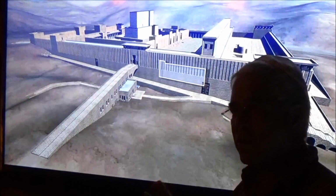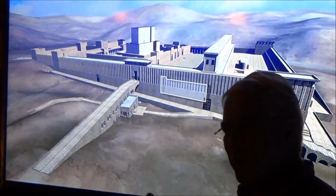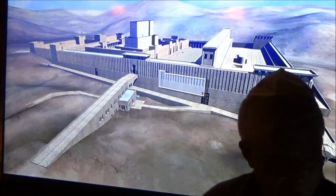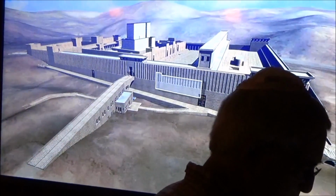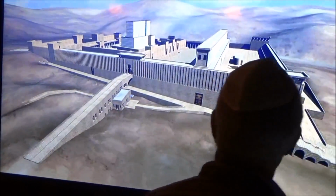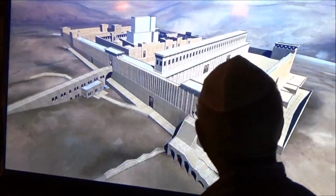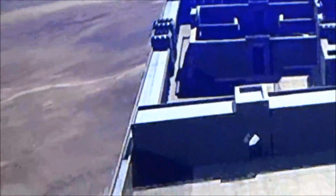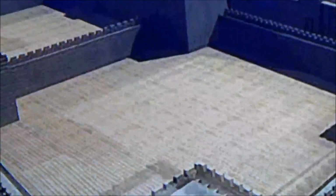Either you are shocked, or it is a lot of information, but I'm sure this makes it clear. Let me see if we can turn it. Yeah, we can turn it. This is the southern steps. You see, we're going to be there. On the south side, there were steps, the southern steps.